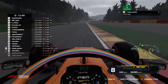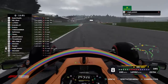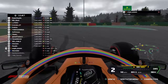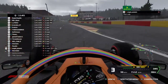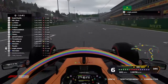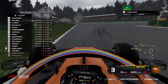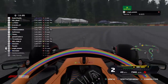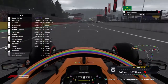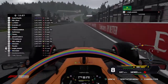So we'll just have a minute to chill. Just going to go through some notable moments that have happened here in Spa. So the massive pile-up as we come down towards the line now for Ugi, but the massive pile-up just out of the corner, turn 1 in 1998, that was horrendous in the rain, everybody going all over the place. And also Charles Leclerc got his first win here in 2019.